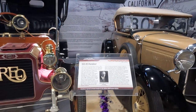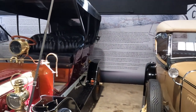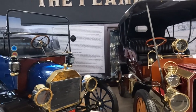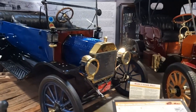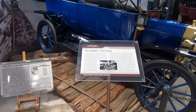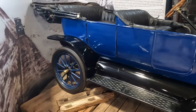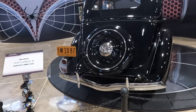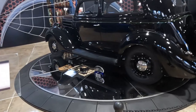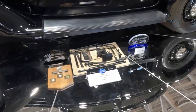And right here is a 1905 REO roundabout. Model T crank start. 1914 Ford Model T. 1936 Ford Model 48. Beauties spinning around. Mr. Rick Moreno, welcome home.